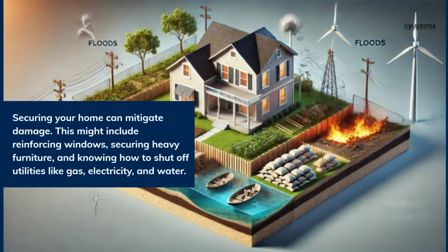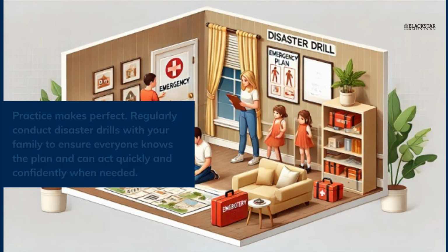Securing your home can mitigate damage. This might include reinforcing windows, securing heavy furniture, and knowing how to shut off utilities like gas, electricity, and water.